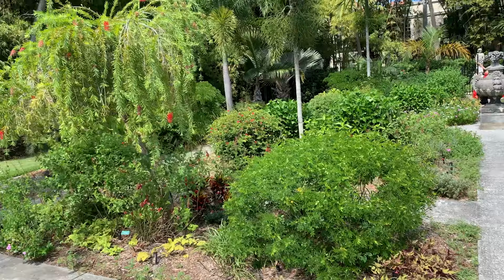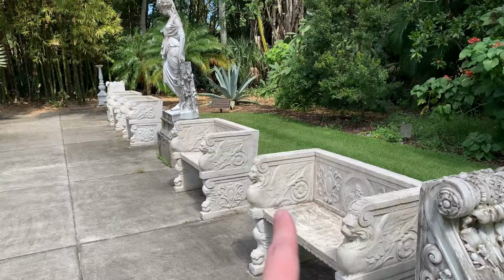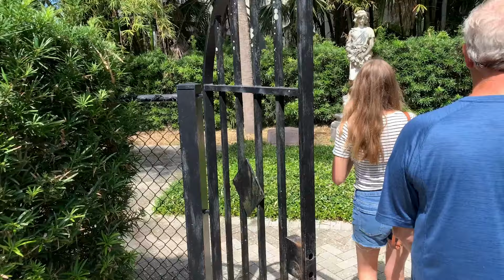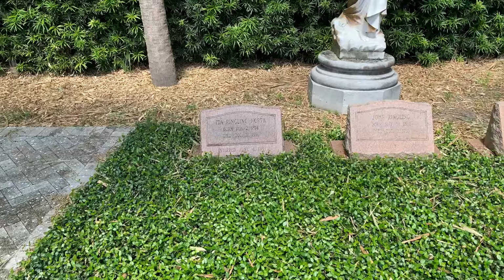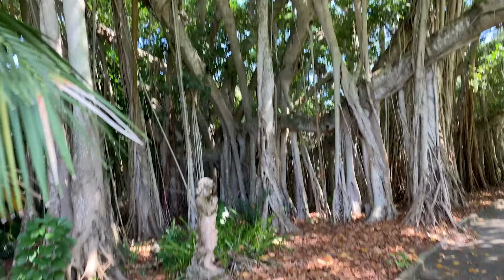Just a view of the secret garden, and towards the back, we should be able to see those burial sites. Look at all that, that is impressive. Over here, they've got agave. And then through these gates, it's where they are buried. Ida, John, and Mabel. And then walking back toward the museum, got some more trees that are just amazing.